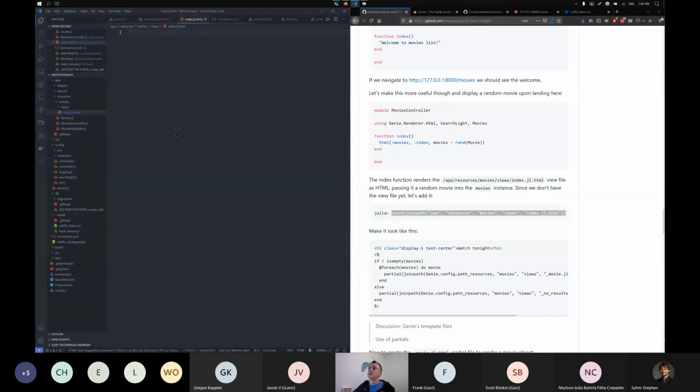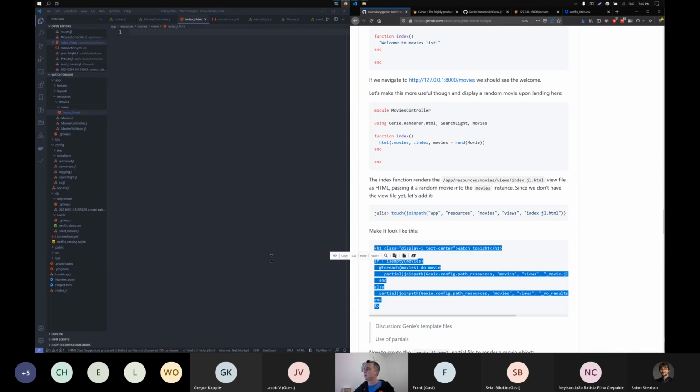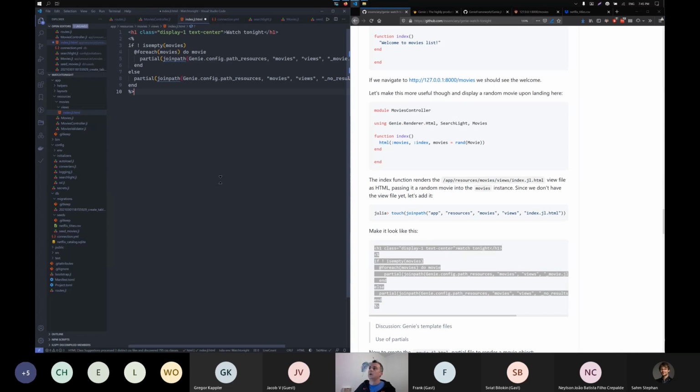We see that we put it here. And this is Genie's templating language. Let me put it here just to see how it looks. This is, in a sense, HTML which embeds Julia code. It's a form of templating language which is very HTML-like, so it supports all the HTML API. It can be pure HTML if we want to, but we can also include Julia code, which is being parsed and compiled, allowing us to create dynamic functionality in the view.